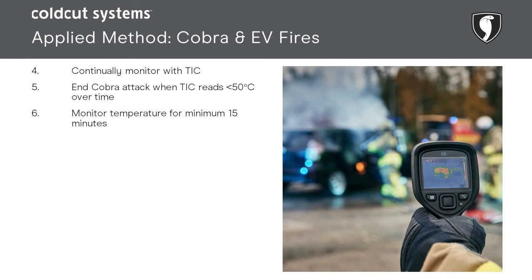It's very important that the temperatures are assessed throughout the incident, because as we've mentioned, there is this temperature of around 50 degrees. Once we see the battery is stabilized and is around this temperature, and we see no development over a period of about 15 minutes, then we can consider that the battery is cooled and it's no longer propagating. So use the Cobra, use the thermal camera. If you need to use more water, then do so. If not, then you can finish the incident.